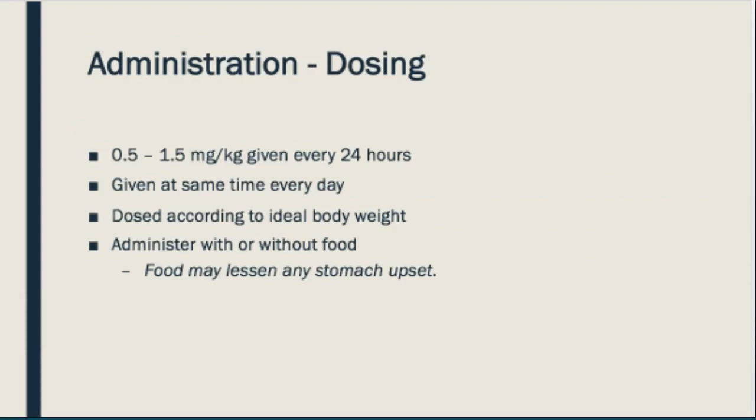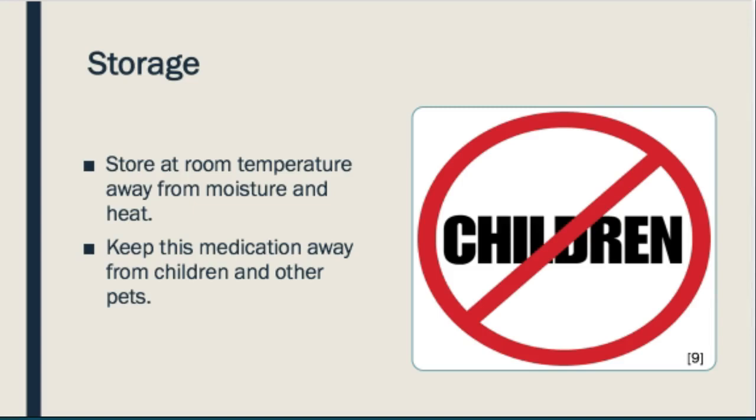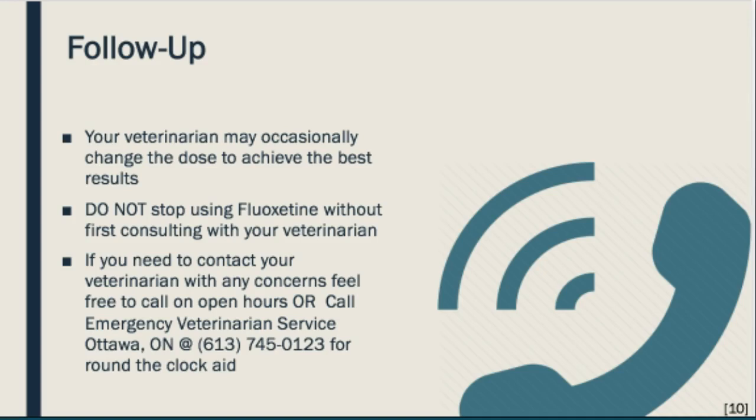This medication comes in a concentration of 0.5 to 1.5 milligrams per kilogram. It is given by mouth, as mentioned before, and every 24 hours. It is important to administer this drug at the exact same time each day in order to see the full effect. Fluoxetine can be given with or without food, but when given with food, there's a greatly reduced chance of stomach upset. In order to store this medication, it must be kept at room temperature away from moisture and heat. It's also important to keep this away from children and away from animals that are not prescribed for this medication.